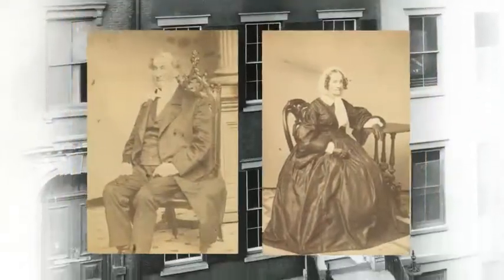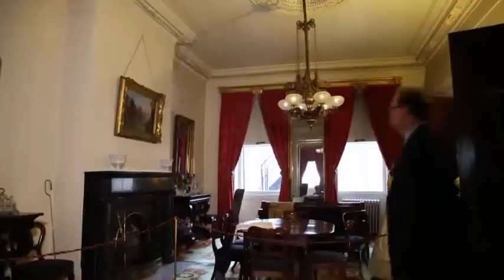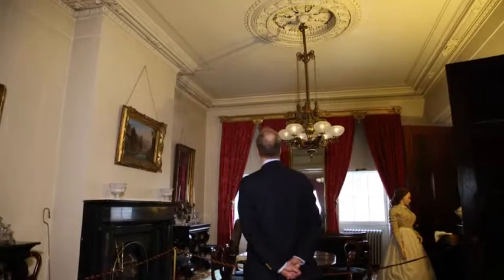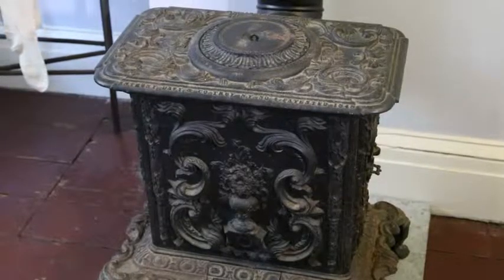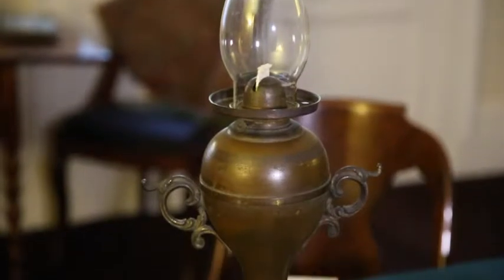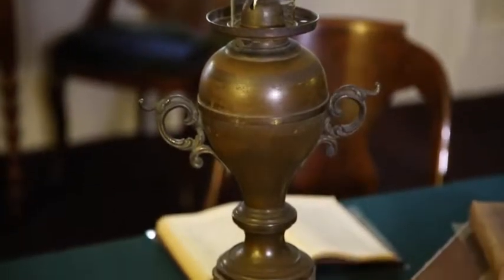Visiting this place was like stepping back in time to when the Treadwell family built this house in 1832 in New York City. Not much has changed here in over 180 years. As one would expect, there were many conveniences missing from their everyday lives back then, but this one many of us take for granted, especially during the brutal winters of the Northeast: central heating.